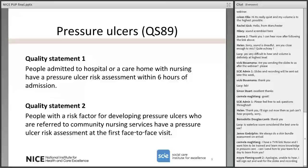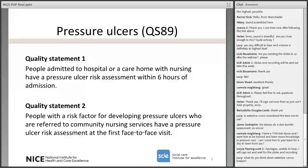There's also the SCIE skin bundle, which is used widely across Nottinghamshire. And this is a quick way that helps individuals to recognise somebody's risk and what action needs to be taken when looking at pressure ulcer prevention. So this involves looking at the surface, the skin inspection, encouraging people to keep moving, assessing somebody's incontinence needs, and also looking at their nutrition.